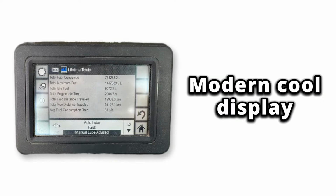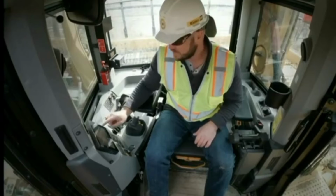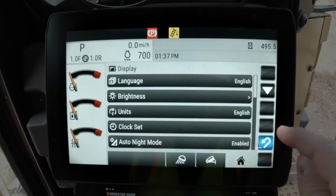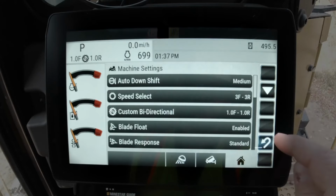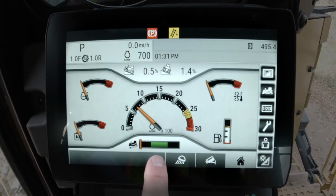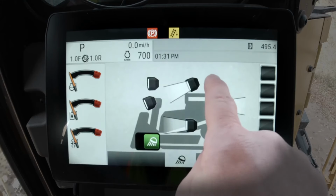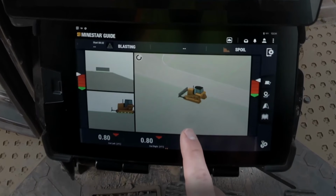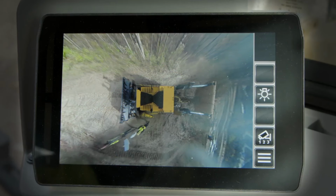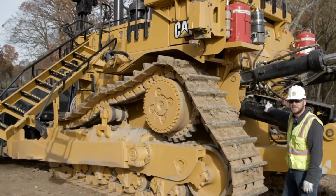Modern cool display. Inside the cab, a new multicolor touchscreen display monitors machine performance and enables the operator to tailor machine parameters to the application. The in-cab touchscreen information display is larger, faster, and more powerful with increased memory and an intuitive menu structure. The optional work monitor screen collects machine data and provides real-time feedback on machine performance to optimize productivity. On top of that, the optional 360 vision camera system and in-cab display further enhance visibility. An optional powered ladder with lockout protection improves access and egress.